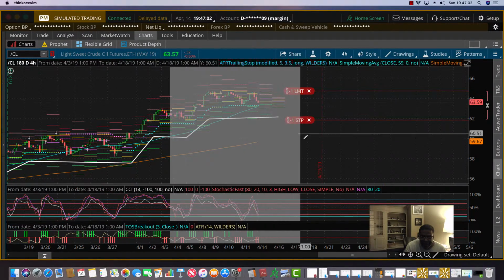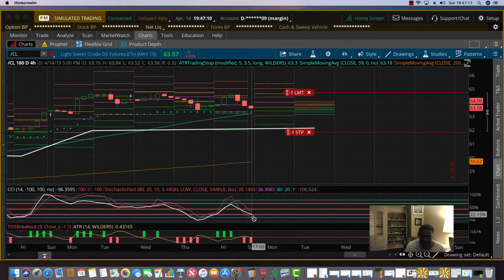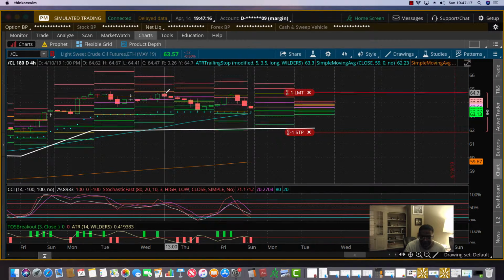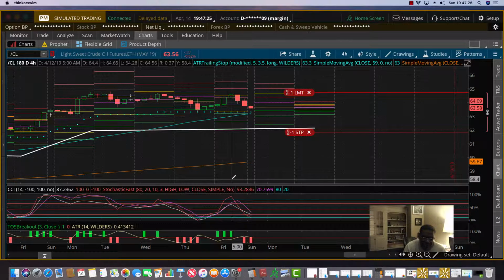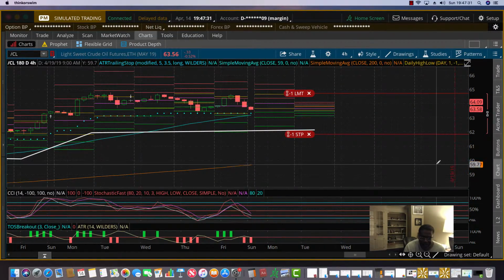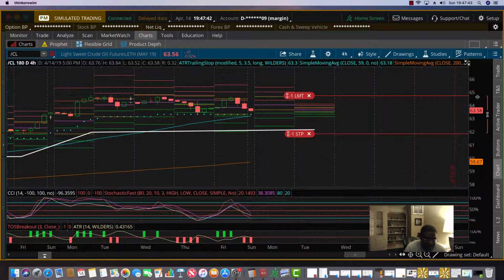So right now, let's blow that up. Right now you see that we are pulling back, a cycle low back to support. Just like right here, you saw the market retracing down back to support, then it bounced back up. So this is the time when you start seeing the CCI getting around -100 on the other side of this band. That's when you start measuring: if I go long, how much risk do I have to take?